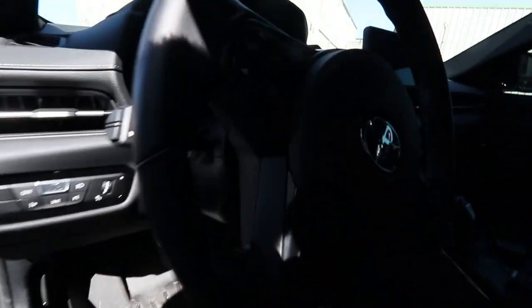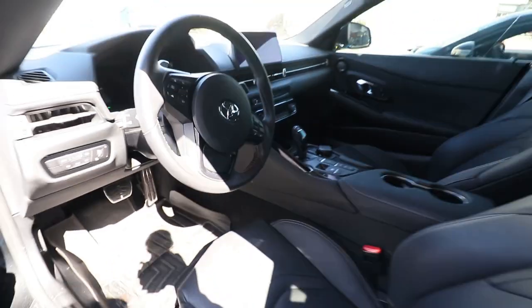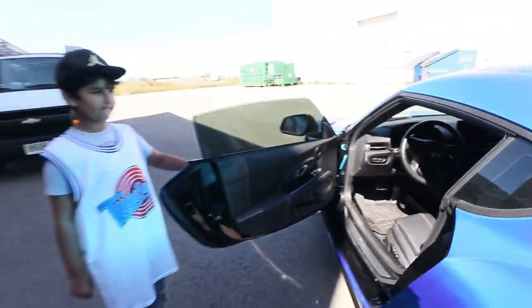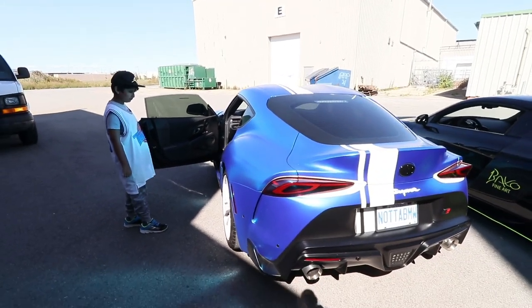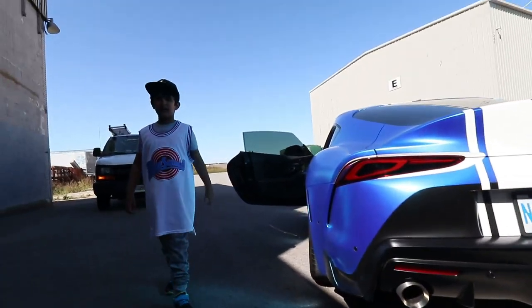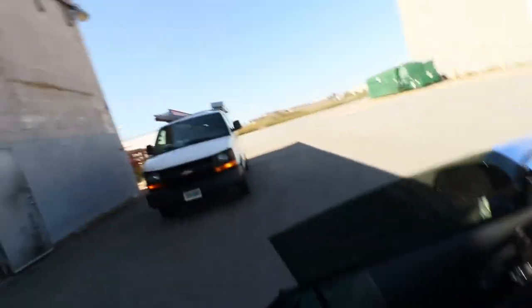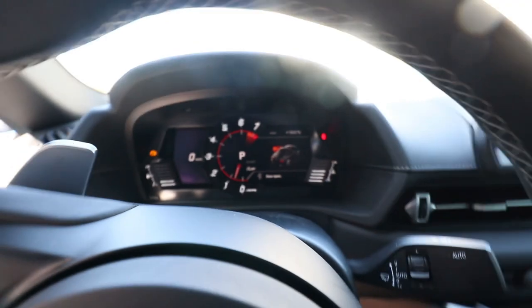Wow, this looks really cool in here. Yeah, they did a really good job with this car, huh? Yeah, they did. I love the Supra. Even the back is so cool. Is it loud? Yes, pretty loud. Guess I'm taking it for a ride. Okay. So press this button. Sport mode on. Cool. Seat belts on.